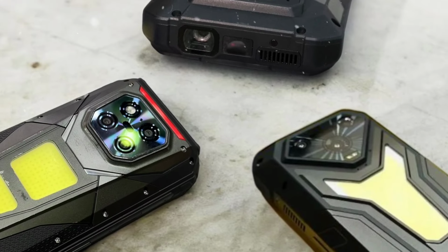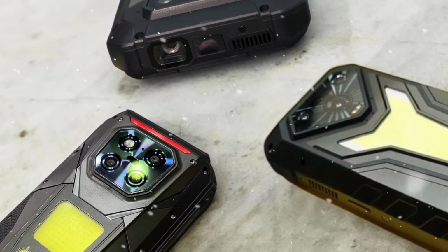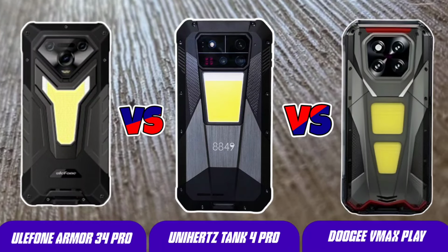In today's video, I will be comparing the specification of these three new rugged phones with laser projectors to see how they are different or better. The rugged phones are ULEFONE ARMOR 34 Pro, UNIHERTZ TANK 4 Pro, and DOOGEE V MAX Play.